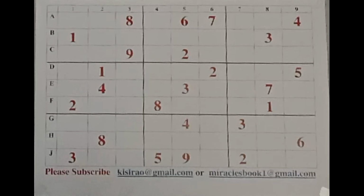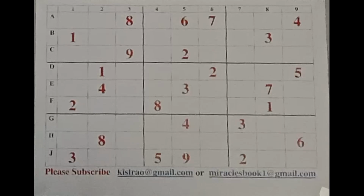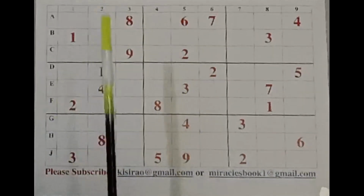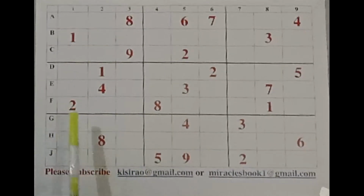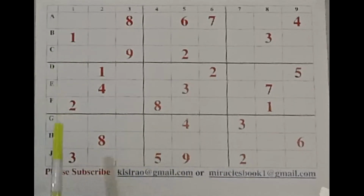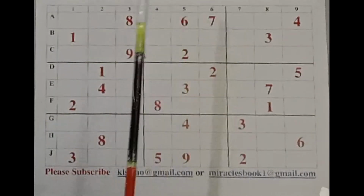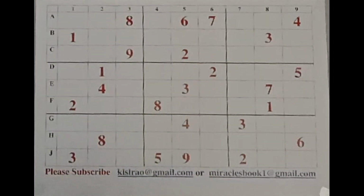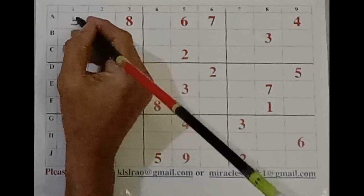Here we will start this puzzle with a trick. Look at this A1. What is the number which can take this A1? Is it 1? No. 2? No. 3? No. 4? No. 5 can. 6 cannot. 7 cannot. 8 cannot. And 9 cannot. Therefore, it is number 5 which takes this A1. It is our first lucky number.